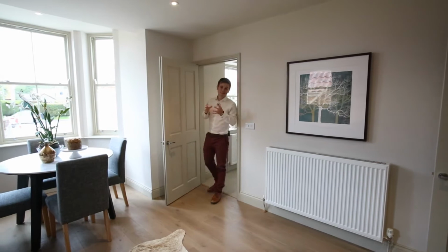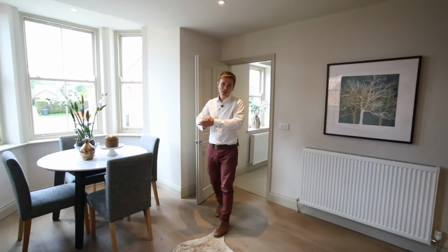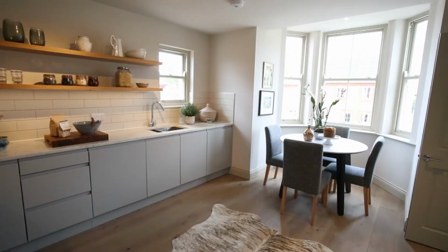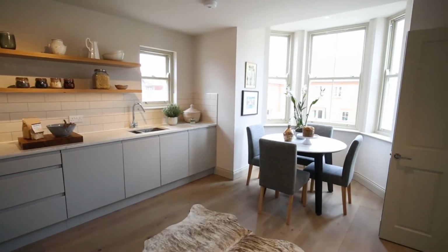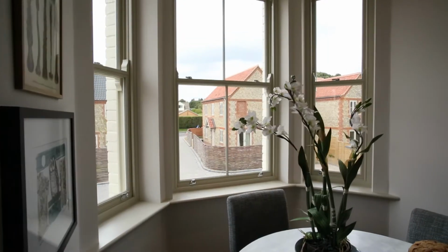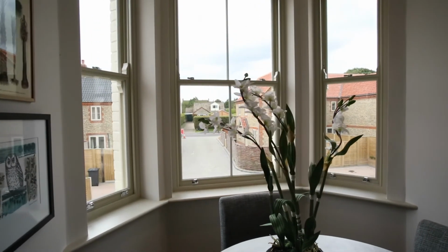Now, as we come into this, the heart of the apartment, it is a kitchen cum dining room. And as you can see, the floor quality is very obvious here, blended with those period features like that nice bay window bringing loads of light into the room. Those windows too, hardwood double glazed sash.